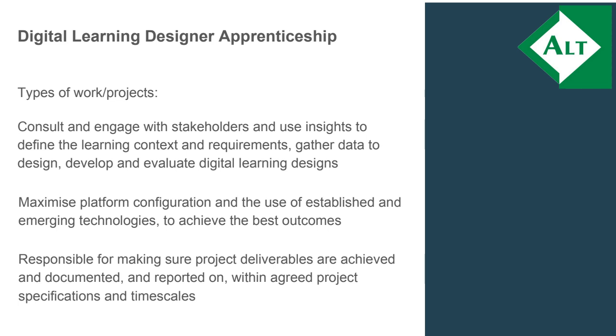So the types of projects that we'd expect is that they would have those opportunities at some point during their programme, if not immediately, if they don't at the point where they join, to be able to consult and engage with stakeholders, to be able to gather information for data, have an evidence-based approach to it, to scope it out, to conduct learning needs analysis, really gather requirements, understand that they're going to be designing around dealing with the root cause, really, and not a symptom.